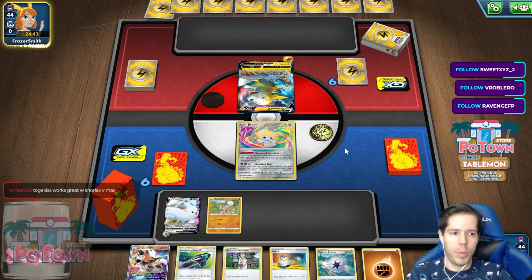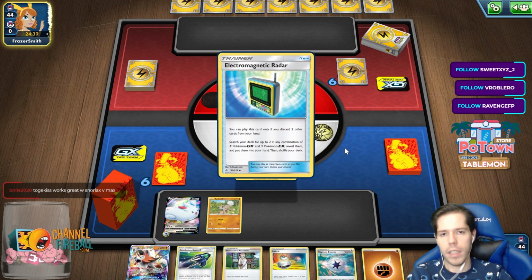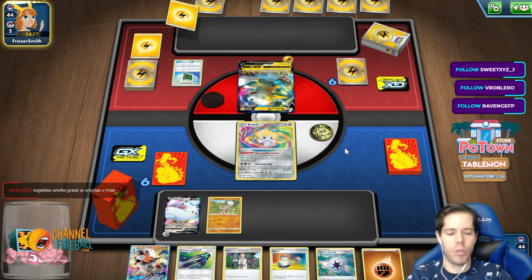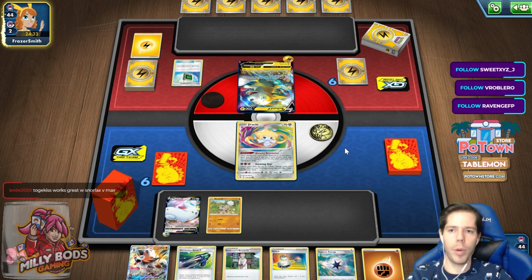Togekiss works great with Snorlax VMAX. Maybe you can search for the triple acceleration, right? That doesn't seem bad at all. And you can use triple acceleration yourself with Togekiss, so that seems like a decent combo.